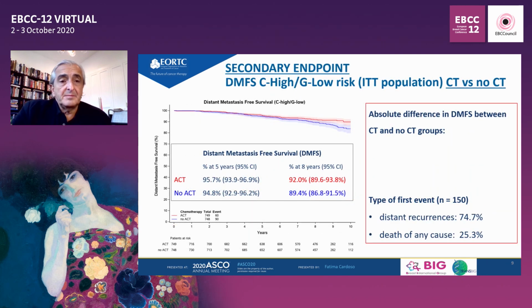Also presented at this time was the distant metastasis-free survival as a secondary endpoint for both the chemotherapy and no chemotherapy arms in this clinically high-risk, Mammaprint low-risk group. And as you can see, chemotherapy in red, no chemotherapy in blue. At 5 years, there was again no significant difference between the two, with a 0.9% difference not meeting any statistical significance. However, with 8 years of follow-up, there did appear to be a small difference between the chemotherapy arm and the no chemotherapy arm of approximately 2.6%.